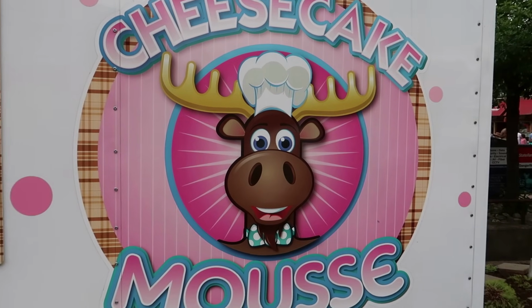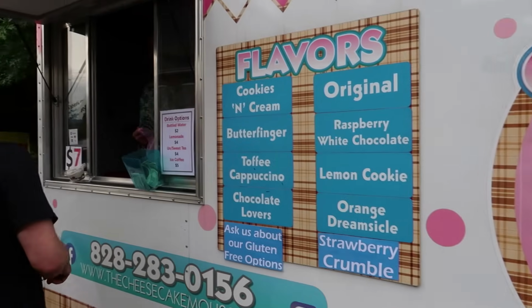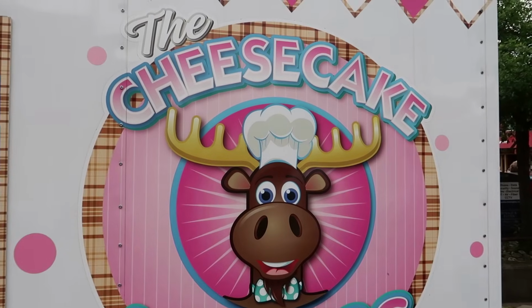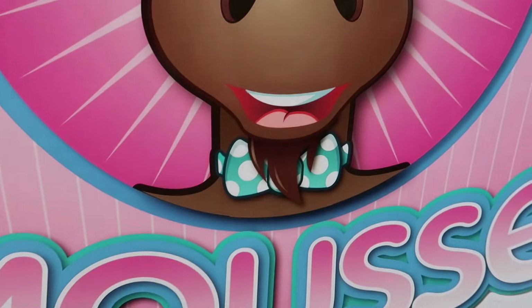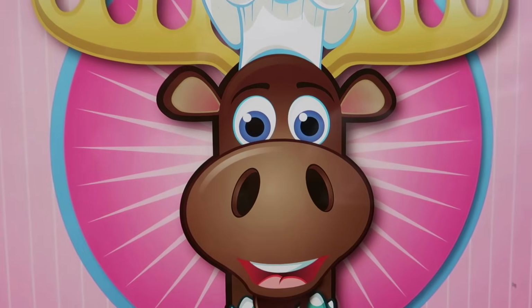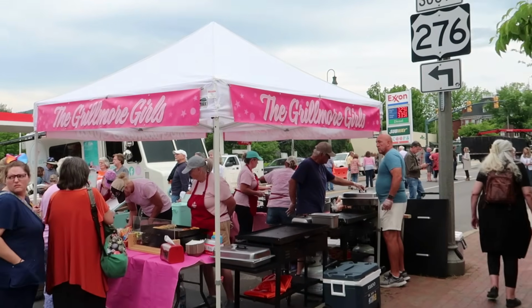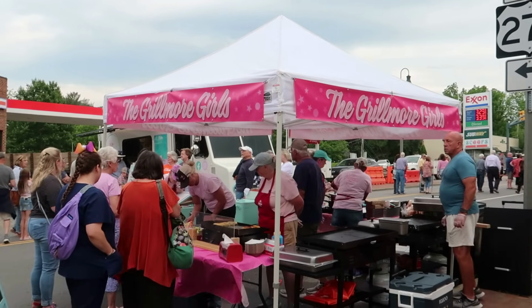Also magnificent, but maybe just to me, I know it isn't an arch, but look, it's the cheesecake mousse, and you all know how much I love mousses, and this food truck serves cheesecake that's whipped into a mousse, thus the cheesecake mousse. And look at him, look at his little bow tie, he's so cute. These food trucks and tents and stuff, their names are on point. Here we have the Grillmore Girls.